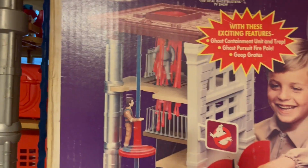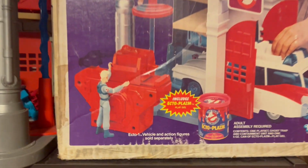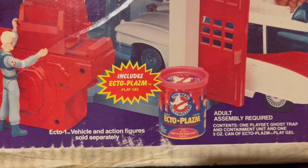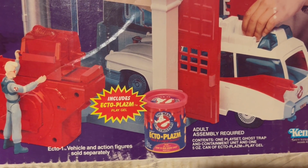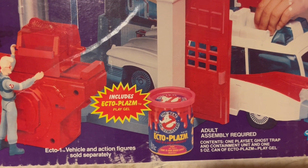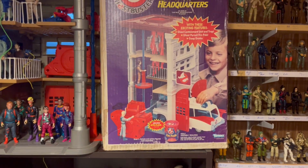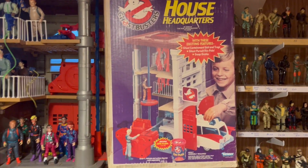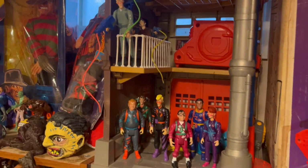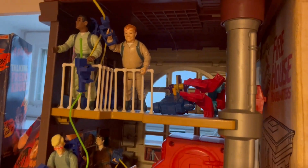Now, of course, a kid would do that, but as a parent, I would be furious that this was happening. It did include a can of ectoplasm, which people have, obviously, but they're very difficult to come by because they're all hardened and destroyed. It just hardens over the years. Great looking box, space consuming box. So when we condense this shelf, we're gonna have to try to figure out what we're gonna do with the box and the fire. I don't want to put it in the box, but I don't know.